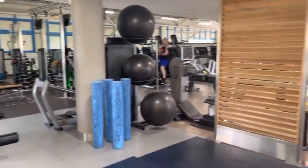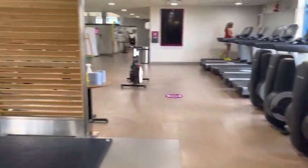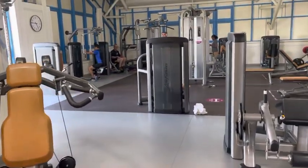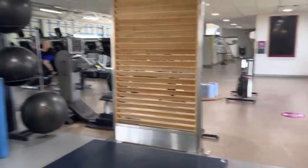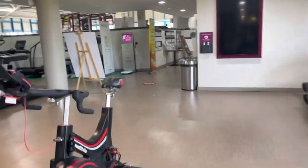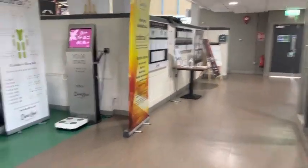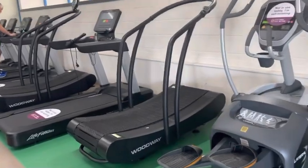So this is the cardio section, quite nice and not busy. There are treadmills, cross trainers and all the other stuff. Then a little bit of weights as well, some machines. Lighting's not bad either. Let me grab my bag and we'll carry on walking. There's another section I'm excited to use. I've seen it on Instagram but never used it. Looks quite nice. Can't wait.